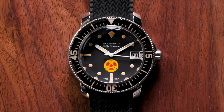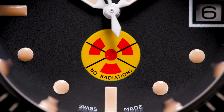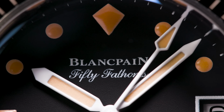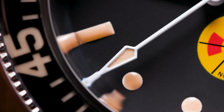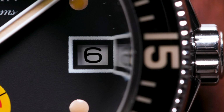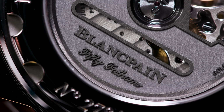So 3 watches I love this week, and the first one is a Blancpain. Now Blancpain's not a brand we talk about that much. I'm not the biggest Blancpain fan, but this particular one, the 50 Fathoms, the tribute to No Rad, is an awesome 500-piece limited edition, kind of the classic Blancpain remake. It's at a perfect size, a 40 millimeter, just got a great look. I love having one of these in the collection.